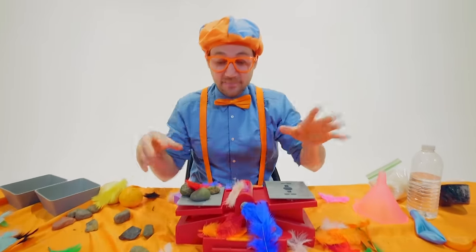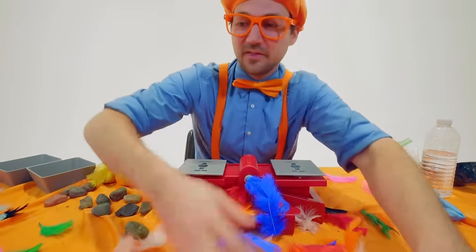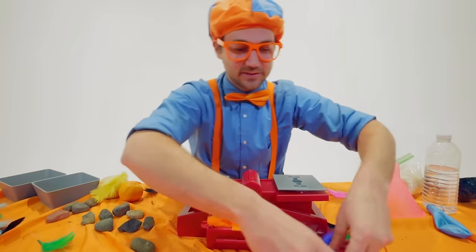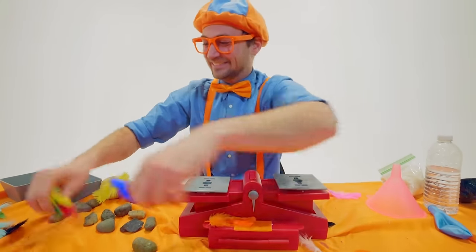Okay, all right, let's get back to weighing things. Let's put these rocks over here. Let's gather up all the feathers. We need to pick up after ourselves. Perfect, put those right over there. Although they're so cute and pretty.